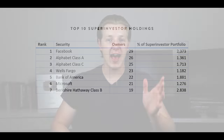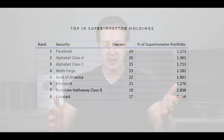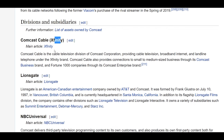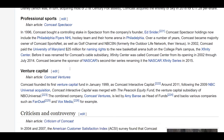Then moving on to number eight, the eighth most owned stock by these 69 super investors is Comcast. So Comcast is a diversified American telecommunications and entertainment company. It's kind of like Disney in a lot of ways, but it's a little bit different. For example, it's the largest pay TV company, largest cable TV company, largest home internet service provider. So from Xfinity to NBC Universal, Sky, obviously Universal Pictures, DreamWorks Animation, Peacock, Universal Parks and Resorts. Comcast is one of those big media, entertainment, telecommunications conglomerates.